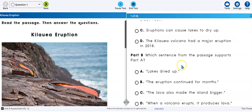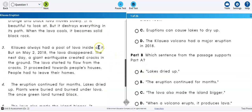Which sentence supports part A? So, is it lakes dried up, the eruption continued for months, the lava also made the island bigger, or when a volcano erupts, it produces lava? So sometimes whatever we choose here can also help us with the main idea. All right, lakes dried up. I wouldn't say that's a good supporting detail because I'm not thinking that has to do with everything in here. And that's the only hint I'll give you.